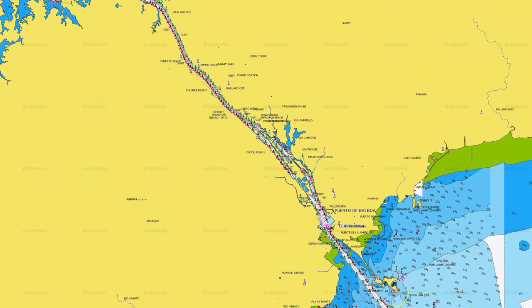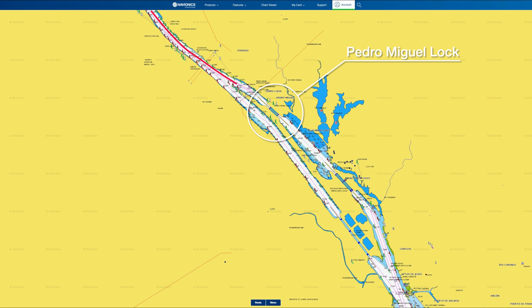But here the locks are separate. First we enter the Pedro Miguel lock to drop down to this small lake, then the two Miraflores locks together to get to the Pacific.